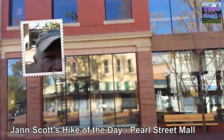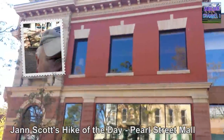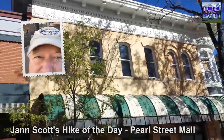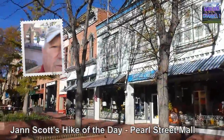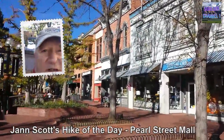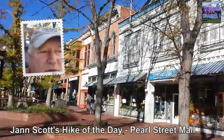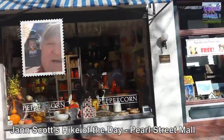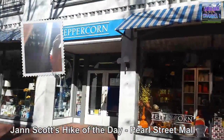This bank has the largest vault in Boulder, and the wealthiest people in Boulder keep their money here. These buildings all along the Pearl Street Mall are all historic and pretty much remain the same. They look the same as when they were built in the 1880s and 1890s. Here's Art Source and Peppercorn. Peppercorn is quite a store if you like kitchenware.